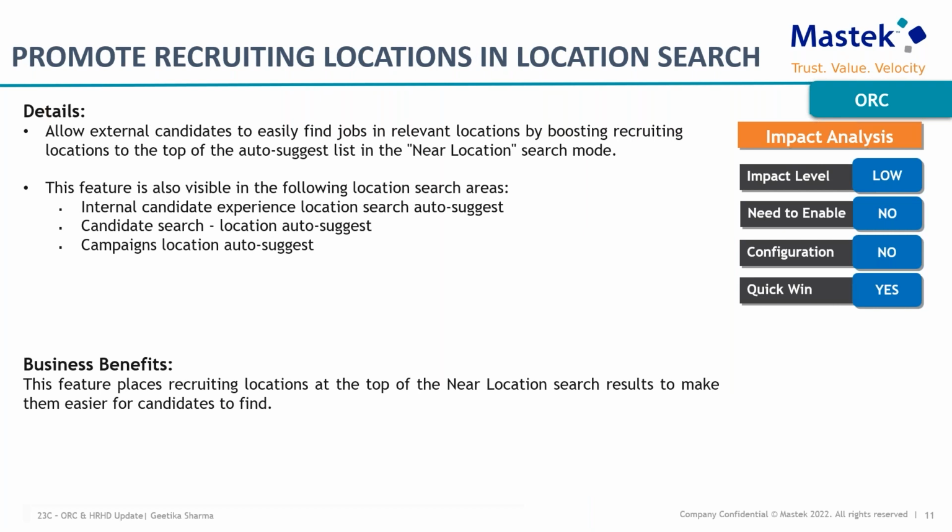Then the next one is promote recruiting locations in location search. So when a candidate applies for a job on your career site, they usually search for the location in which they are situated. What this feature will do is boost the recruiting location at the top of the auto suggest list in the near location search mode, so that the candidate will be able to easily see exactly where all the job openings are available.